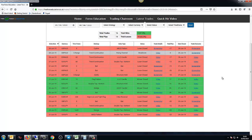In fact, there's only going to be two situations where we're going to be taking bats, ciphers and Gartleys. One is we're going to be taking them in trend continuation because they are very good for an entry reason into a higher time frame move. Number two, we will still take them, but only if we have a rotation pattern. So that's a double top or double bottom or a head and shoulders.